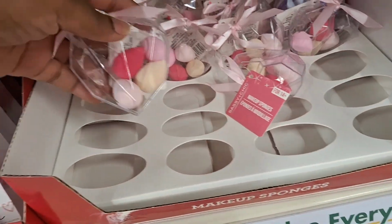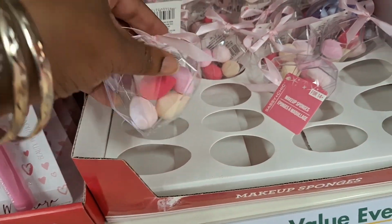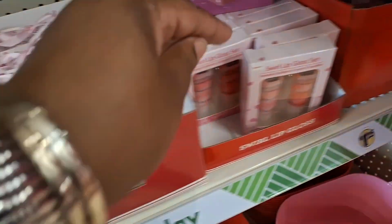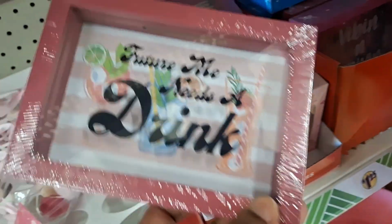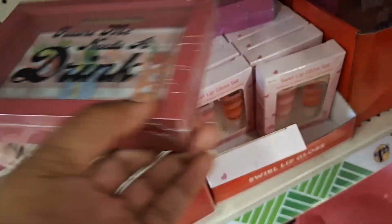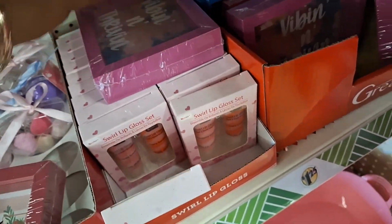And also those are little beauty blenders. Is that, hopefully I'm saying it right. And yeah, some cute little lip gloss. All this stuff you can put inside a basket and make a cute little basket for Valentine's Day. These little signs here. I'm going to let you enjoy the video.